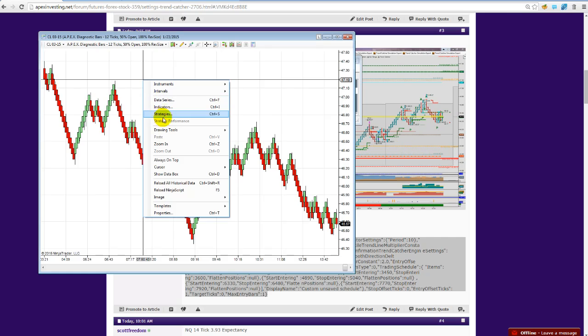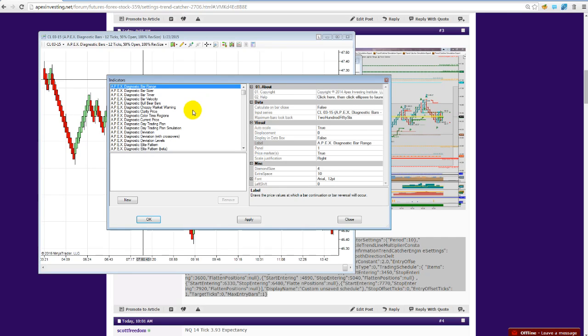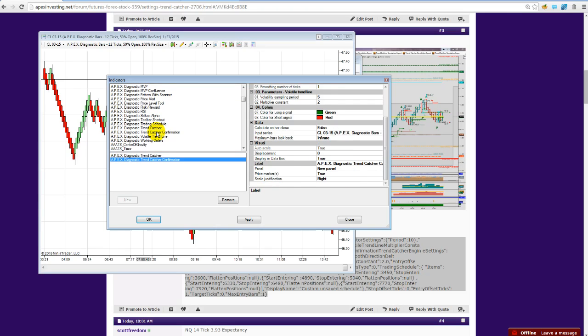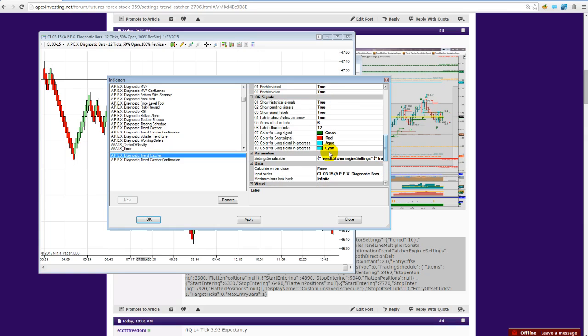All right, so we go over there, we come in here, and we go down to trend catcher confirmation, and I go over here and paste the settings. You don't have to know how to do what I'm doing right now, but direction, settings, period, smoothing, volatile, confirmation true, confirmation settings.